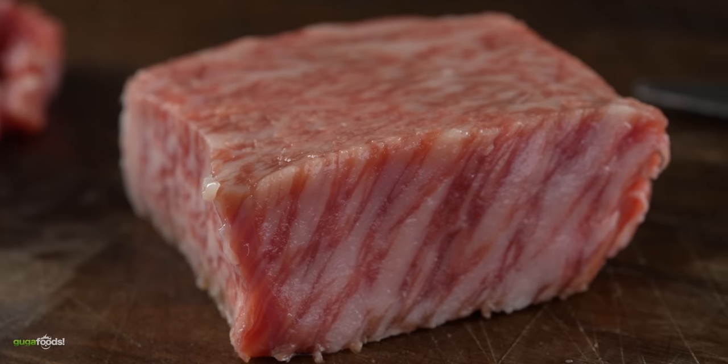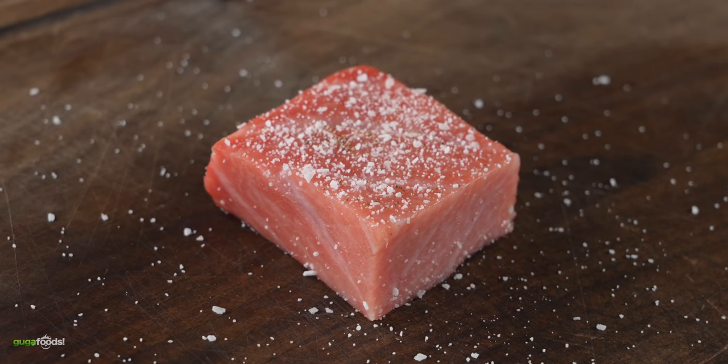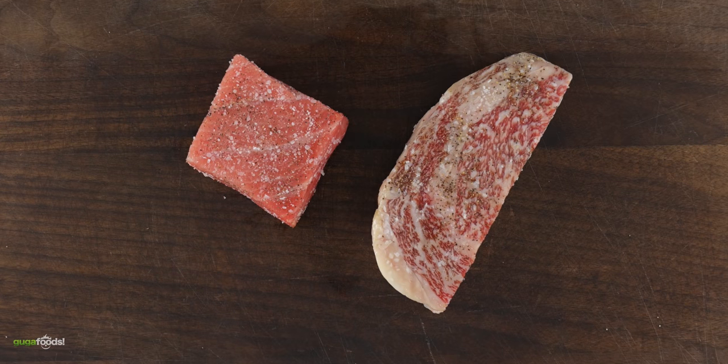Now for the toro, this is the piece I got. I kept it exactly the same way. A little bit of salt followed by freshly ground black pepper and that's it. Comparing it both side by side like this is something else.